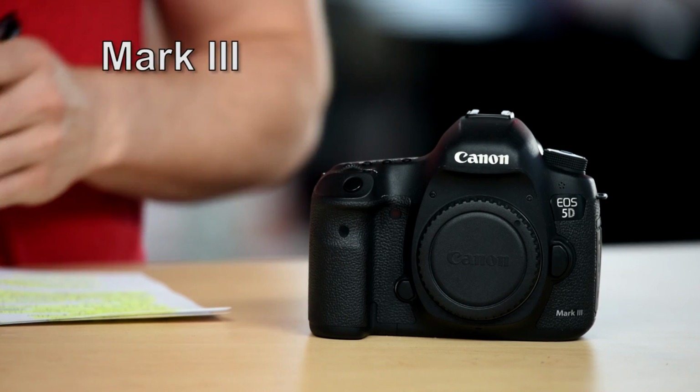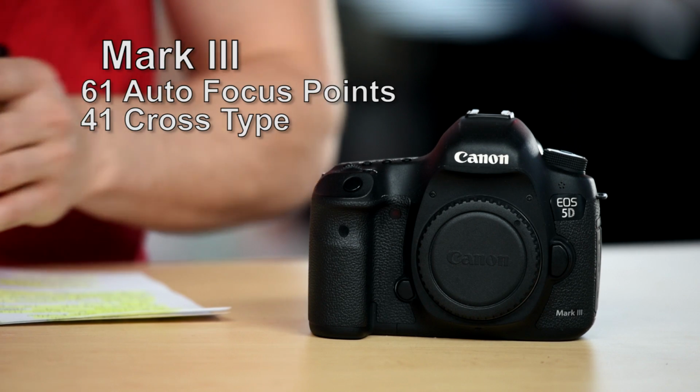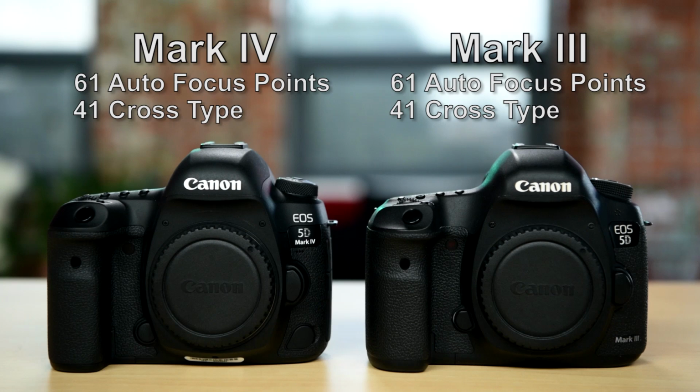With the 5D Mark III, you have 61 autofocus points, with 41 of them being cross type. On the other side, the 5D Mark IV has 61 autofocus points, with 41 of them being cross type.